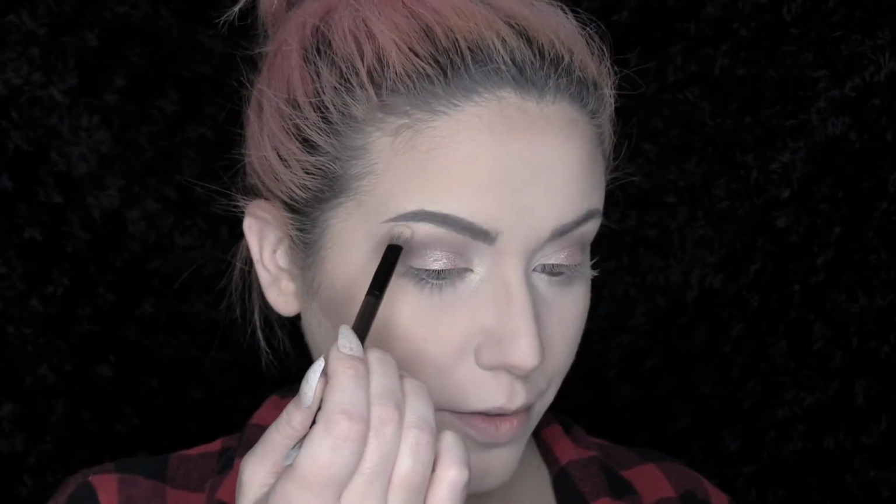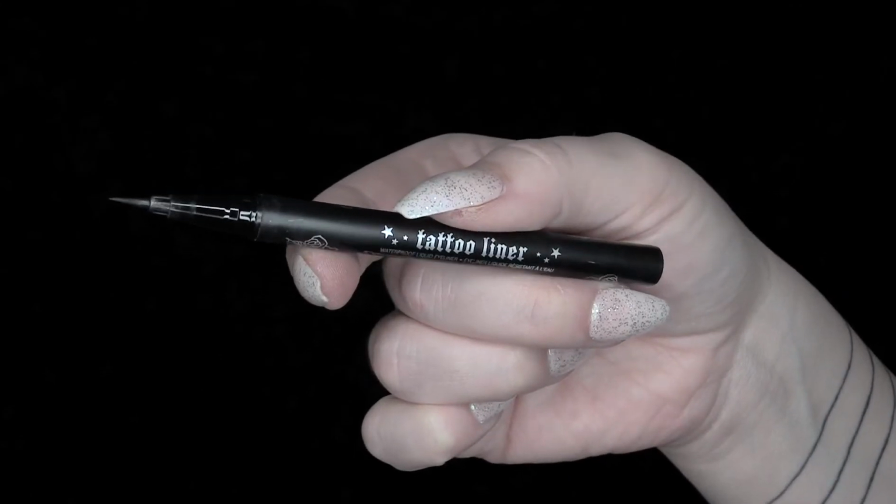Also, let's not forget about our brow here. Then using my Kat Von D's Tattoo Liner Waterproof Liquid Eyeliner in Trooper, we're gonna create that classic Gwen Stefani wing, which just goes right along the shape of the eye and then gives that nice little cat eye on the outer corner.